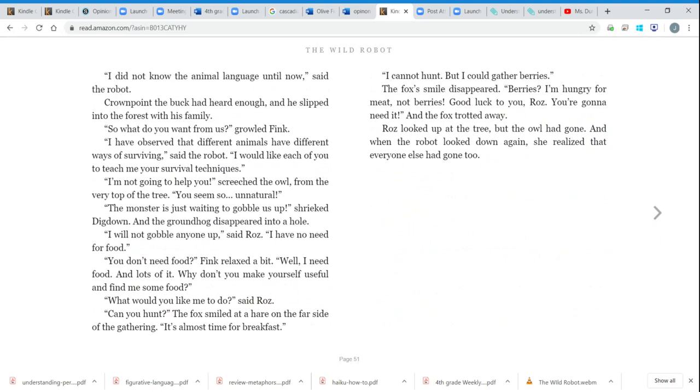Crown Point the buck had heard enough, and he slipped into the forest with his family. "So, what do you want from us?" growled Fink. "I have observed that different animals have different ways of surviving," said the robot. "I would like each of you to teach me your survival techniques." "I am not going to help you," screeched the owl from the very top of the tree. "You seem so unnatural." "The monster is just waiting to gobble us up," shrieked Dig Down, and the groundhog disappeared into a hole. "I will not gobble anyone up," said Roz. "I have no need for food."